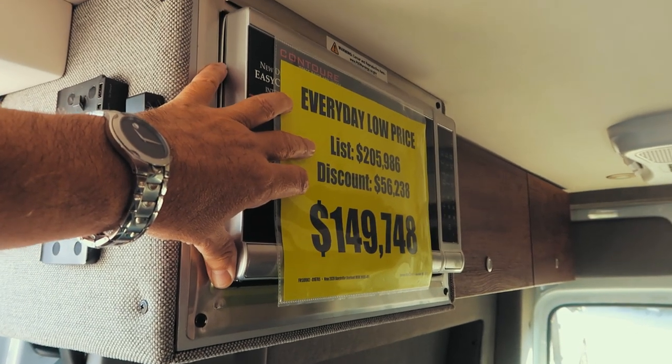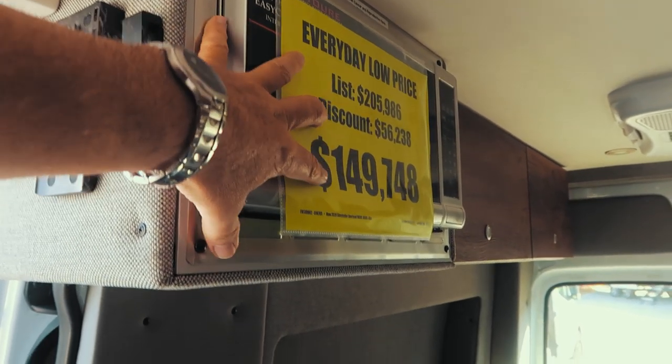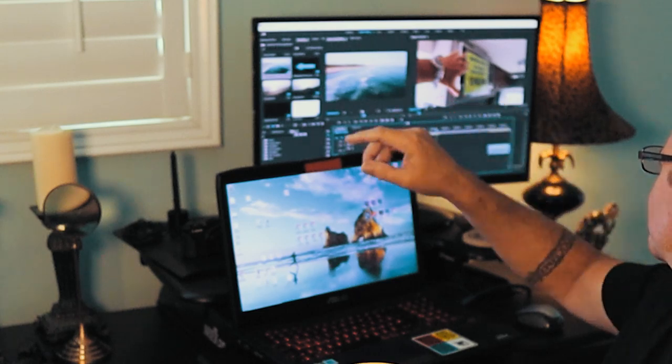It says up here list price $205, discount $56, leaves you at $149 for this one. Are you wondering what I'm wondering? I mean, $205,000 for a van. You're paying $200,000 to be inconvenienced. Maybe somebody in the comments below can help me understand exactly where that money goes into this kind of vehicle. I looked over the vehicle. I didn't see any gold trim. I'm trying to figure out where the money is. Where is $200,000 in this simple van?